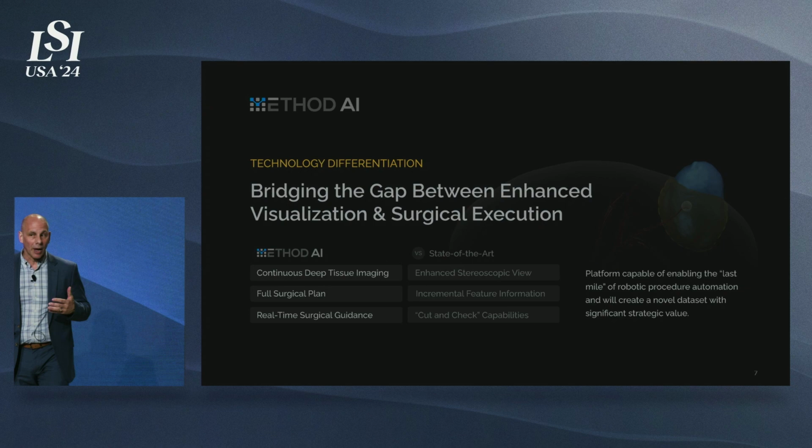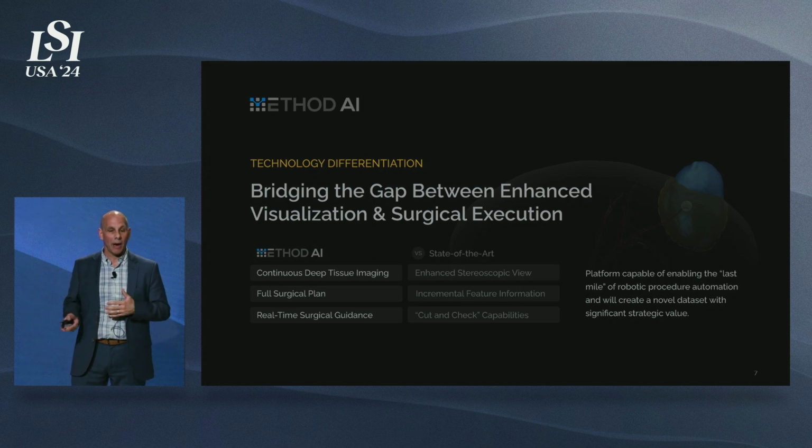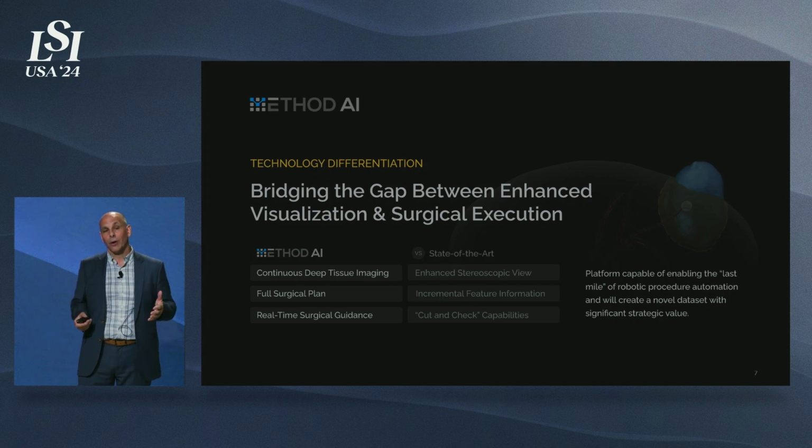And we're doing real-time proactive surgical guidance to avoid those complications and to achieve full cancer removal, compared to the standard of care, which is cut and check capabilities. In the end, we believe high-resolution ultrasound is the key to unlock automation possibilities for soft tissue robotics.